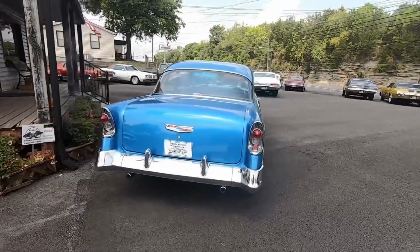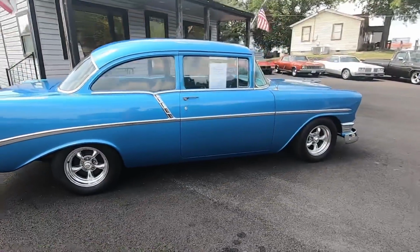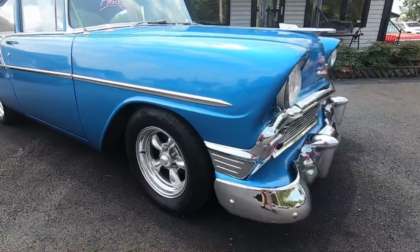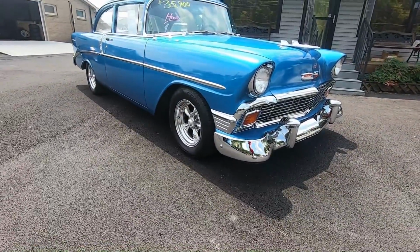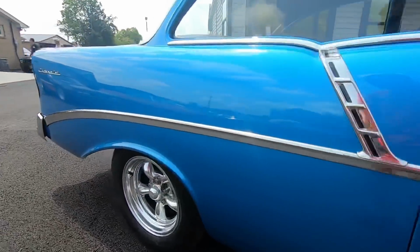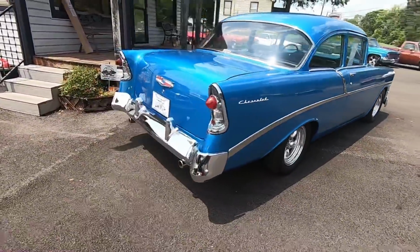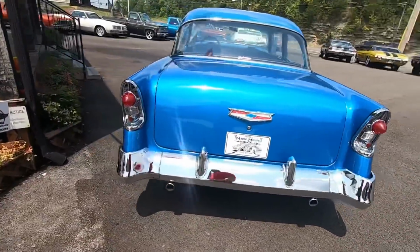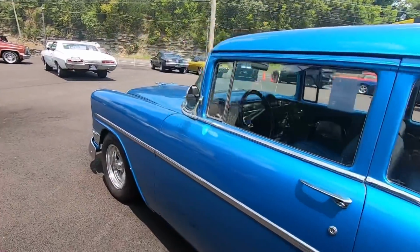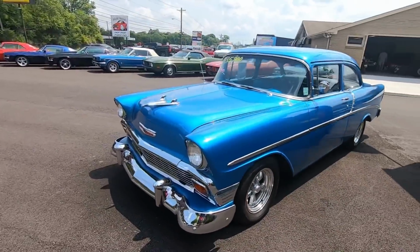Coming on over a little bit. 1956 model 210. Very clean car inside and out. Come down the body on this one. Nice and clean. American racing rims. Disc brakes in the front. Chrome bumpers all the way around. They're all new. Dual exhaust out the back. $35,900 on this one.